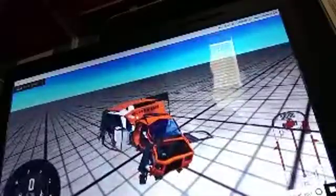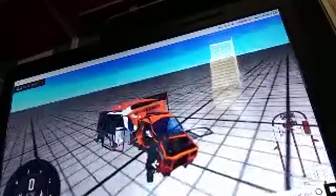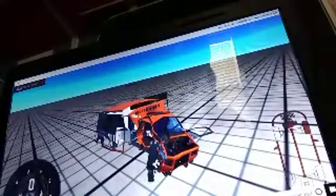Okay, so. Ooh, yeah. Okay, I think part of the dashboard had come through the window, the front window.